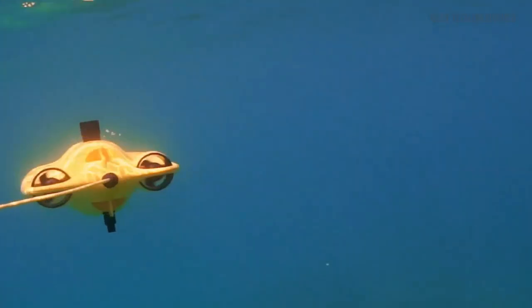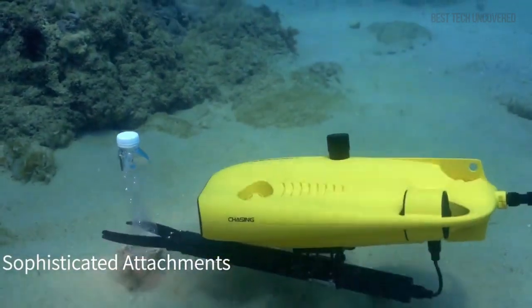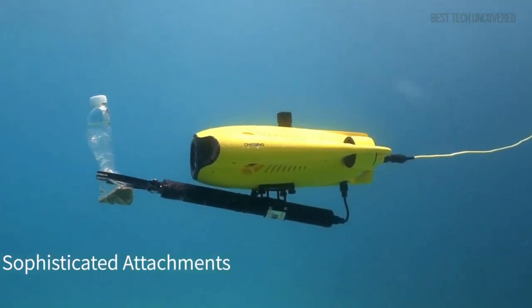Now, let's submerge into the depths and explore the best underwater drones that are set to redefine maritime exploration.